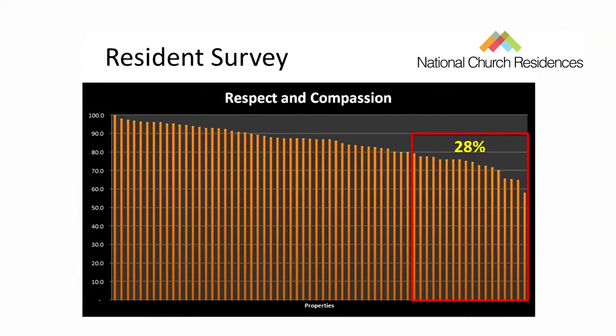Well, some time ago we did a survey. It's been probably a year and a half ago now, and that survey was sent out to 20% of our properties. And the results can be good and bad. This graph shows the results of that survey. Each bar represents how residents at each property rated us from a satisfaction perspective. Specifically, if you pull it apart, it's how compassionate and respectful they think our management is.